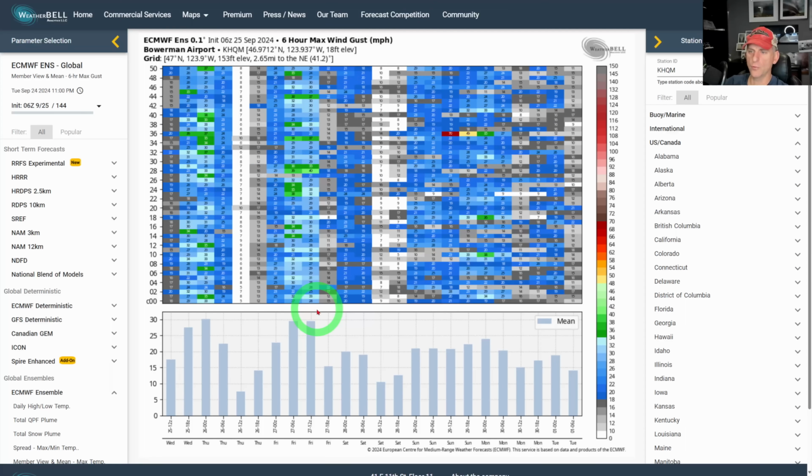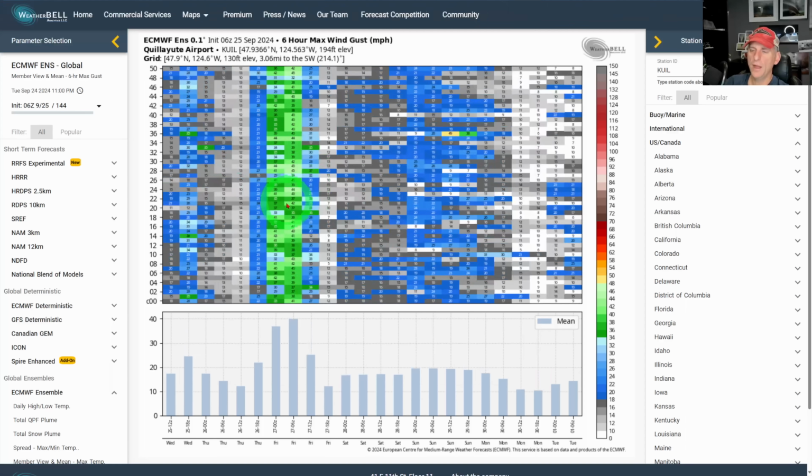Now, here's Hoquiam. Look at some winds. Blustery conditions is the best way to describe this for Hoquiam, Seattle, and for places like Portland probably. You're only gusting into the low 30s or something like that. Some of the strongest gusts are only up towards 40 miles per hour, even with that secondary storm. However, if you go a little bit further up the Washington coast, you can see Quileute, some gusts getting up into the 40s there. So that might catch your attention a bit.